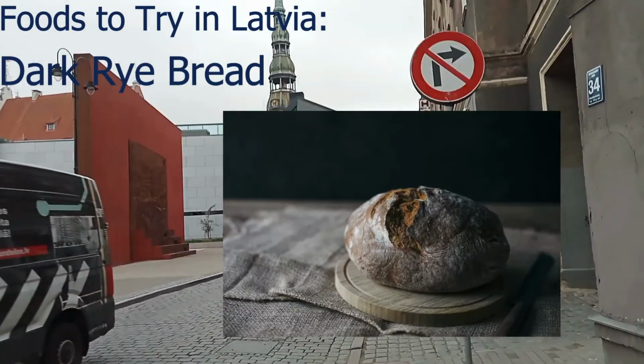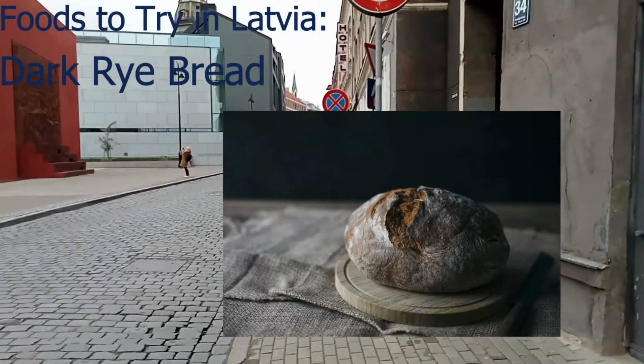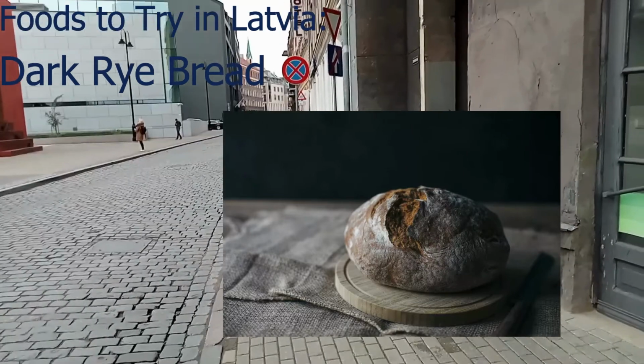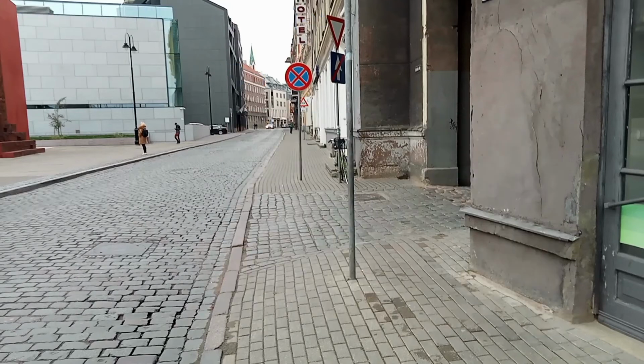Foods to try in Latvia. Dark rye bread. The average Latvian consumes about 50 kilograms of dark rye bread per year. Tradition dictates that if the bread is accidentally dropped, it must be picked up immediately and kissed. Fried slices of dark rye bread are often served as a snack.